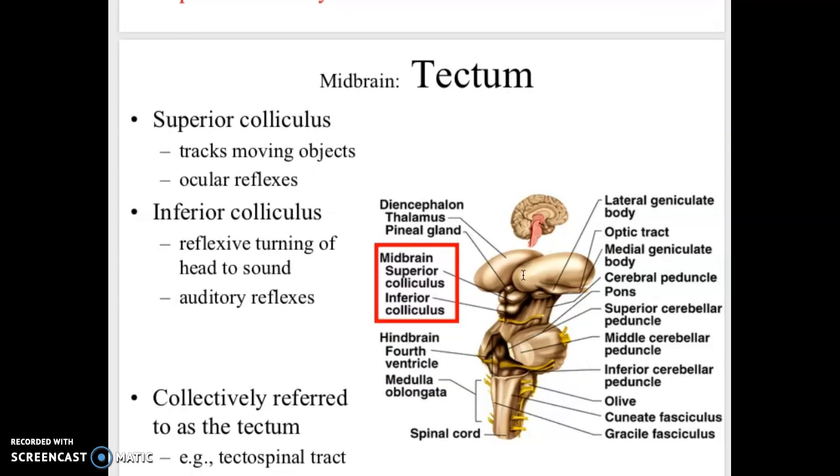The tectum, for lack of a better term, are these two butt-looking structures here. So on top is the superior colliculus, and on bottom is inferior colliculus. The superior colliculus tracks moving objects like that football you're playing catch with, and controls ocular reflexes. So for example, if someone claps in front of your face, your eyes are going to blink. That's from your superior colliculus.